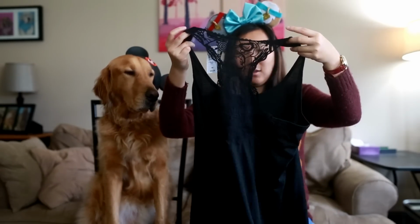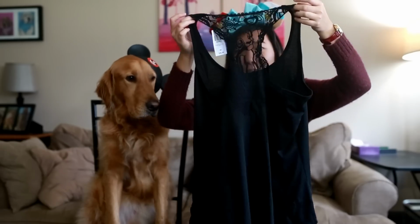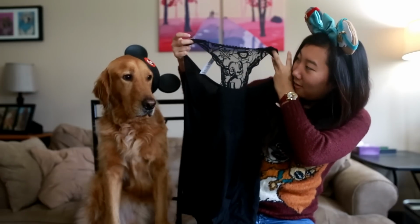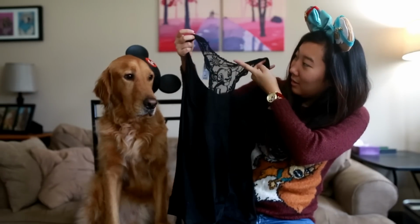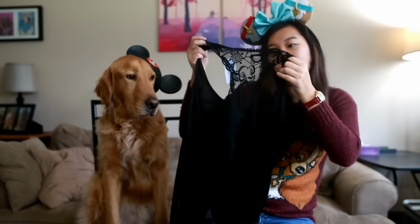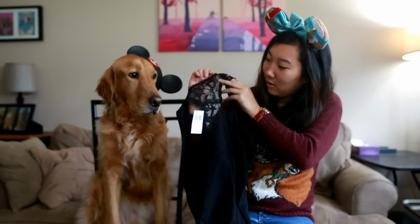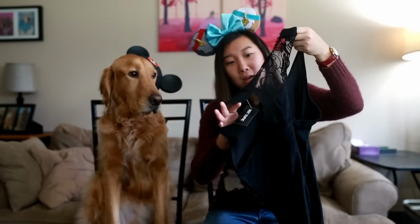I didn't notice it had this on the back until I bought this. It has a lace on the back, and it has Simba right there. It has Simba, and it has the sun, and it has the little Simba drawing that Rafiki does. I don't know if you guys can see it there. Yeah, I didn't notice it had it on the back. I just saw this on the front and needed to get it.